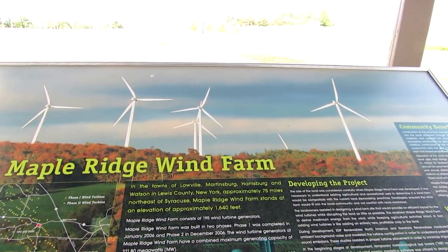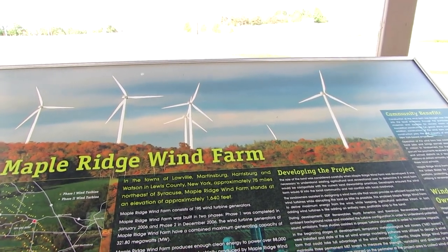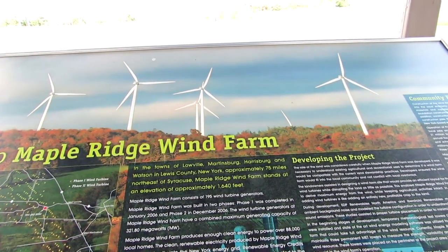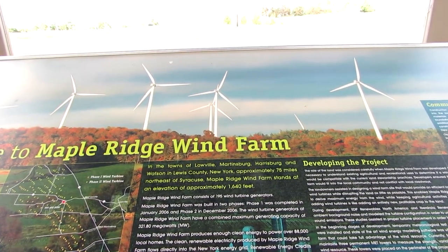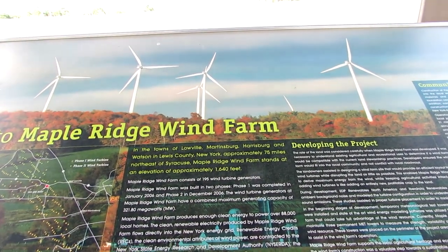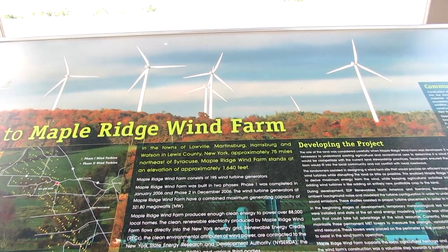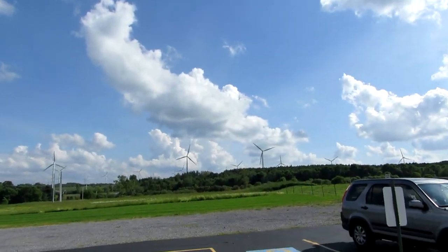In the towns of Lowellville, Martinsburg, Harrisburg, and Watson in Lewis County, New York, approximately 75 miles northeast of Syracuse, the Maple Ridge Wind Farm stands at an elevation of approximately 1,640 feet. The wind farm consists of 195 wind turbine generators. Produces enough clean energy to power over 88,000 local homes. The wind generators capacity at Maple Ridge are 321 megawatts. It's on a ridge between the Adirondacks and Lake Ontario. And so there's a pretty stable wind up here.